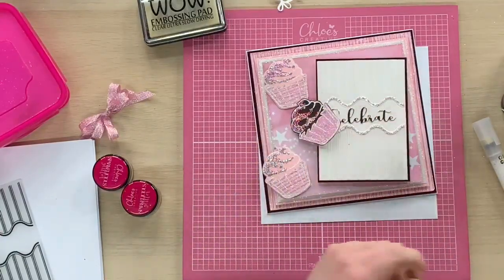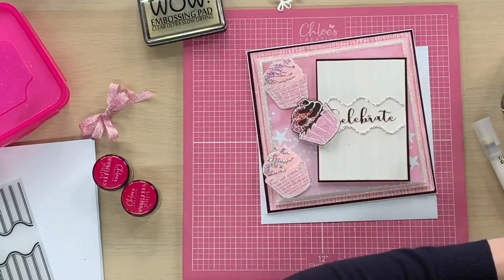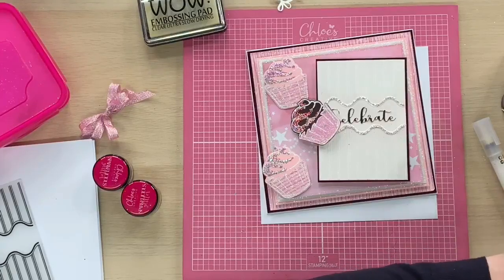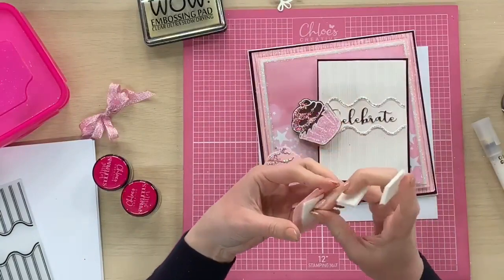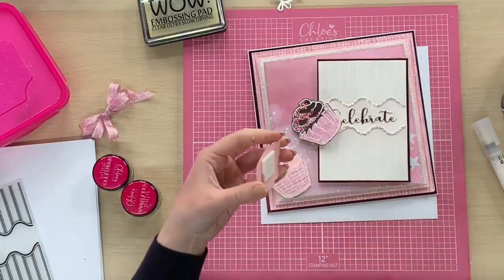So if I grab, it may not look like I'm covered in glitter and glue, but I can assure you I am. And the floor is looking very, very sparkly next to me, I have to say.